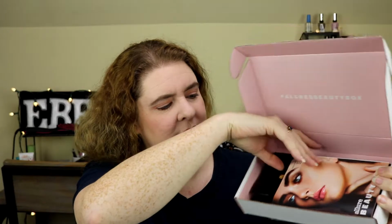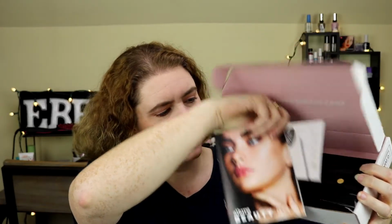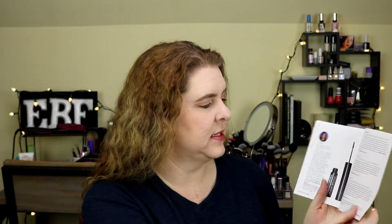But anyway, we're going to go ahead and open the Allure box. This used to be a red box, and now it looks like this with this inside. It does have the little booklet and then the little bag. They switched over from a box to a bag. But anyway, the Allure Beauty Box is, I believe, $15 per month. And it comes from Allure with a whole bunch of wonderful products inside.